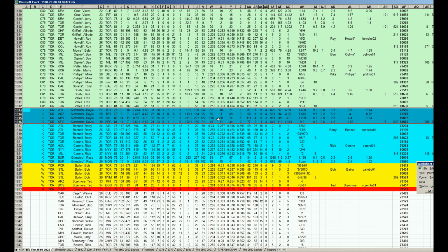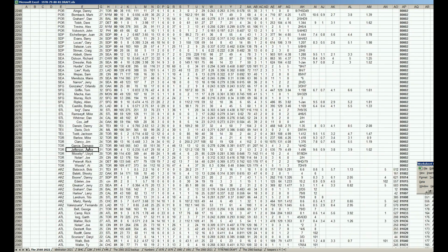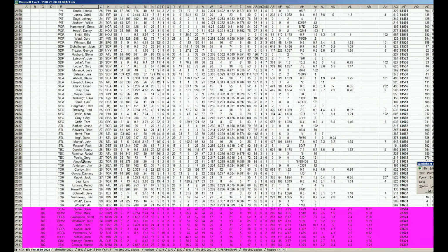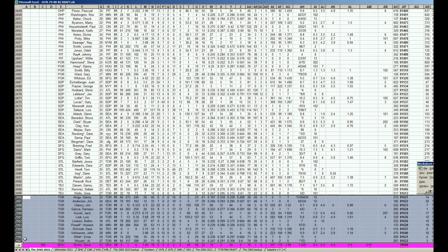Doyle Alexander, he had a nice career, but in this particular 4-year sample, nothing really jumps off the page. So I don't see him being a first rounder. I could justify Cerone's arm added to he has power and he hits .277. I could justify Cerone with that arm to be a first round pick. But let's look at the 81.